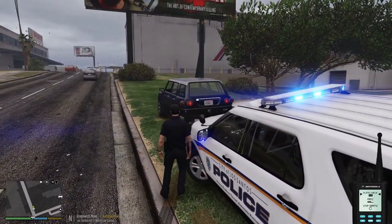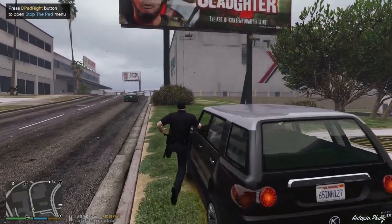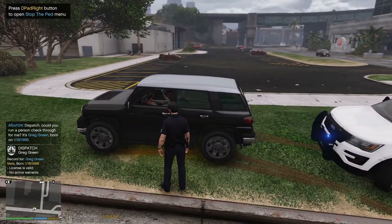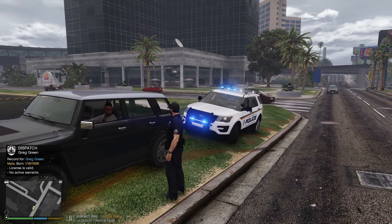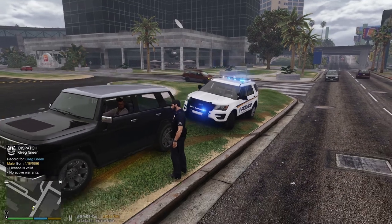Dispatch, your suspect's gonna be Kevin Green. Craig Green, common spelling. 11-18-1996. Okay, he's not wanted for anything. Okay. Sir, do you have anything illegal in your car? You said you totally forgot. What does that mean exactly? Do you have something in your car? Or do you mind if I search the car?